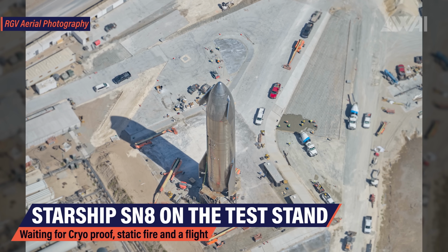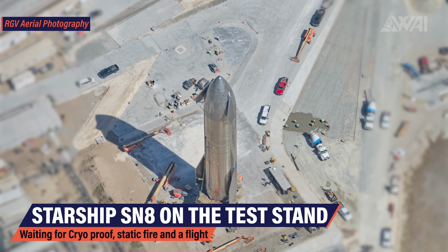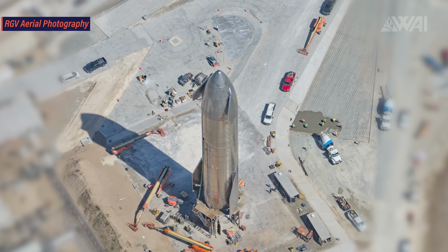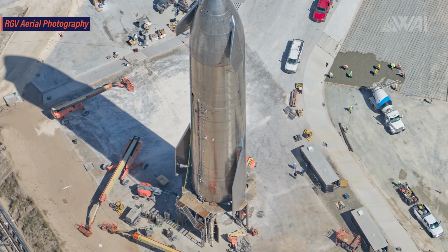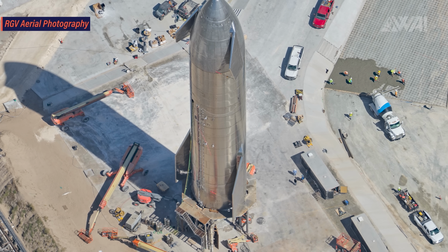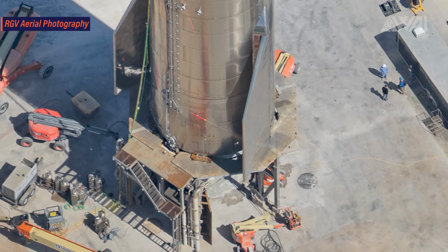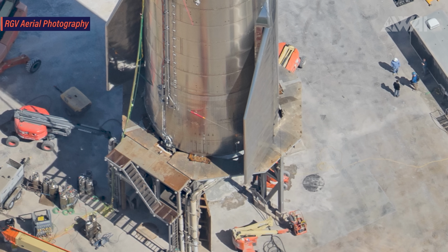This is it, SpaceX's Starship serial number 8 ready for the flight through Mauricio's camera lens. His bird's eye view, as always, gives us an awesome angle to see what's going on in Boca Chica. By now fully assembled and running through final tests like cryo-proof testing for the header tanks and a final static fire, it's readying up for the big day. After all this is done, a first flight up to 15 kilometers will be performed.